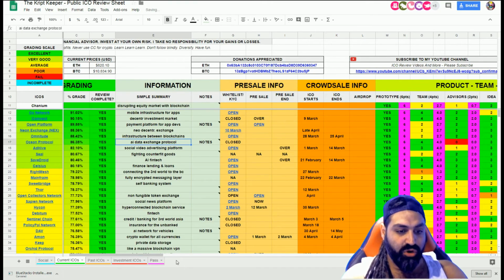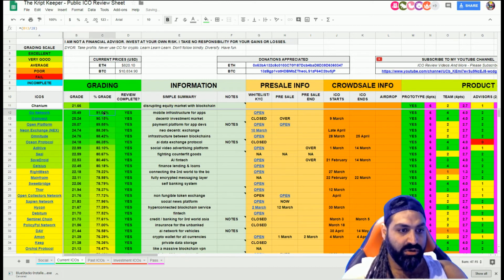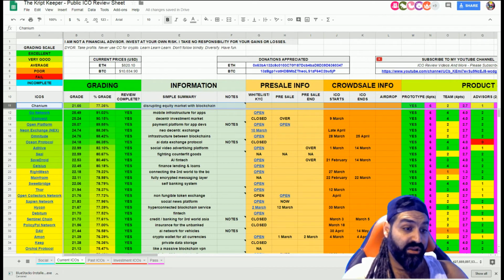Okay, let's go ahead and get a score here and see what this spreadsheet tells us. Oops, what's a solid score? 2166 and a percentage score of 77.36. So that's fairly good, guys.